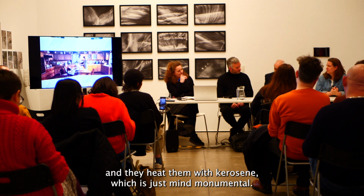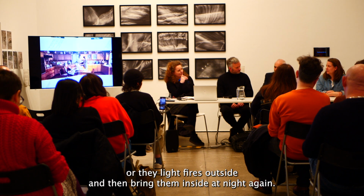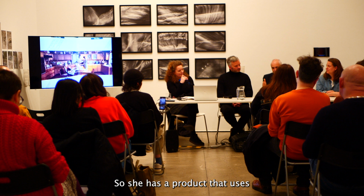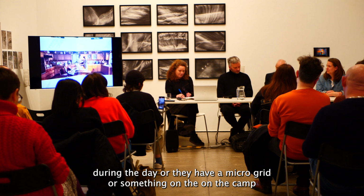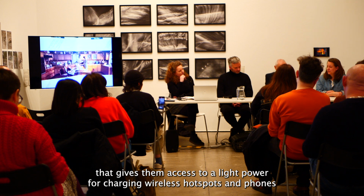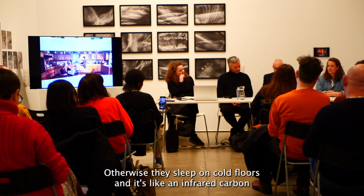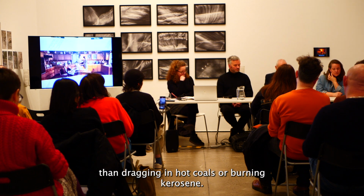And they heat them with kerosene, which is just mind-numbingly dangerous. Or they light fires outside and then bring them inside at night. Again, just crazy dangerous. So she has a product that uses solar panels and a small battery inside. The panels charge a battery during the day, or they have a microgrid on the camp. That gives them access to light and power for charging wireless hotspots and phones, because people need to communicate all the time these days. But it also charges a heating mat that the family can sleep on. Otherwise they're sleeping on cold floors, and it's an infrared carbon reinforced heating mat, which is obviously infinitely safer than dragging in hot coals or burning kerosene.